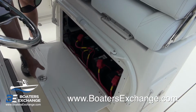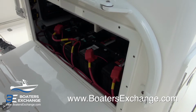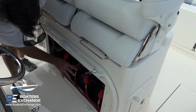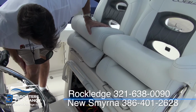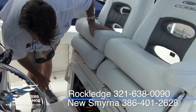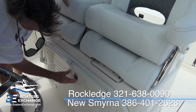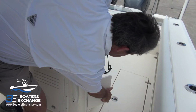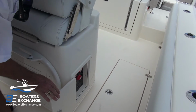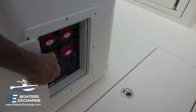Access to the battery compartment. Super intelligent. I could talk for 15 minutes on the battery strategy and how the auxiliary charge unit works, the auxiliary charge circuit. I'm not going to get super detailed on that, other than to point out that the battery switches are easy to get to. So very, very convenient. And if you look at this battery switch panel, this is no joke.